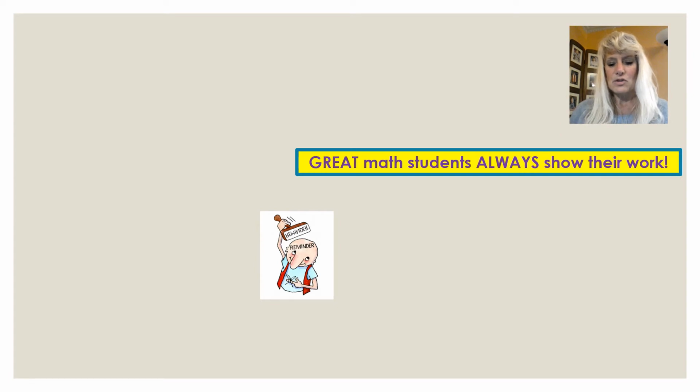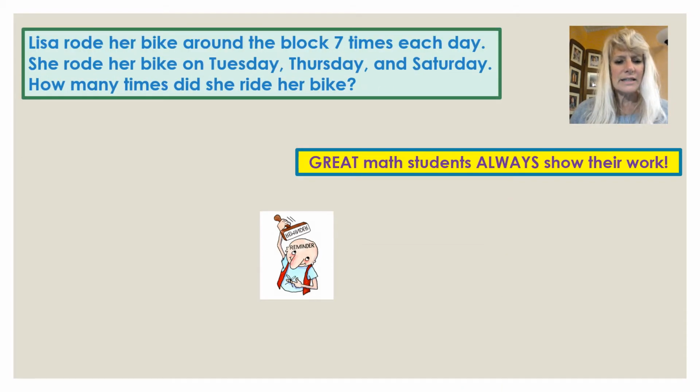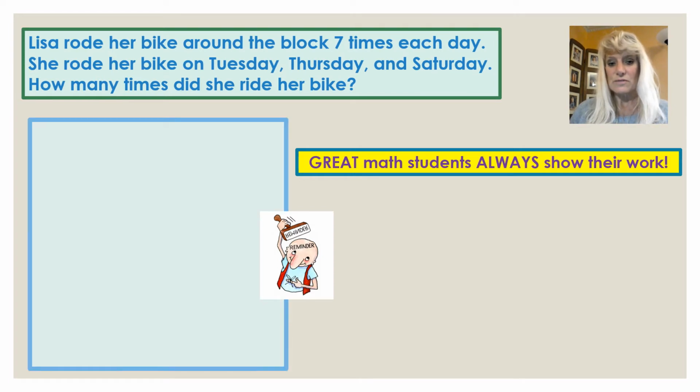All right, first of all, you're going to notice that I have a little thing here that says great math students always show their work, and that is true. And there's a spot for reminders because I want to remind you of some strategies. All right, Lisa rode her bike around the block 7 times each day. She rode her bike on Tuesday, Thursday, and Saturday. How many times did she ride her bike? Let's take a look at my strategies first.